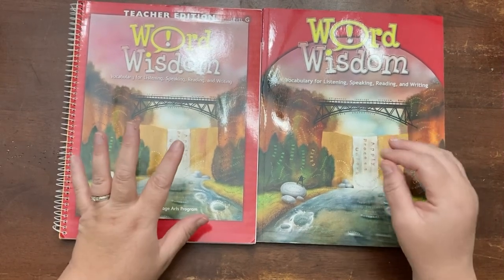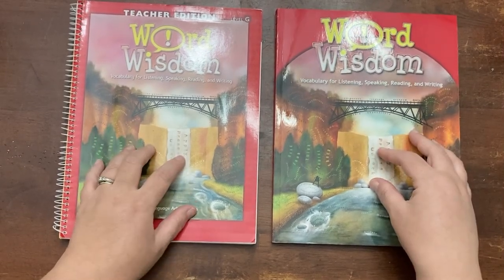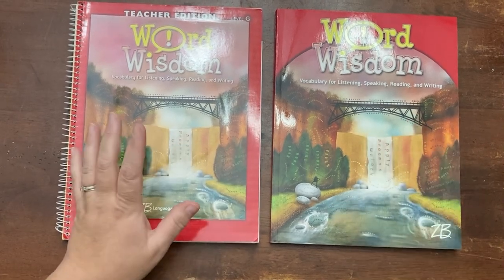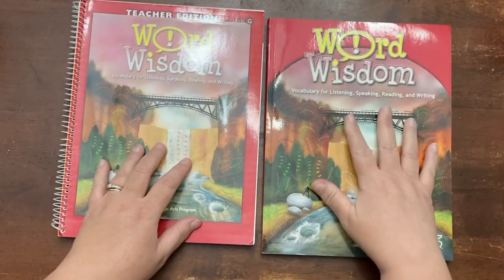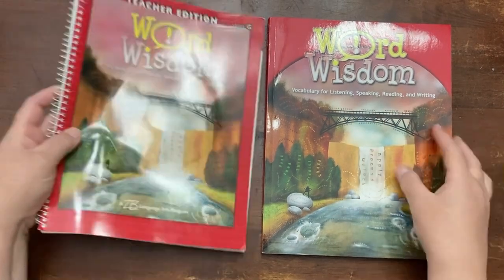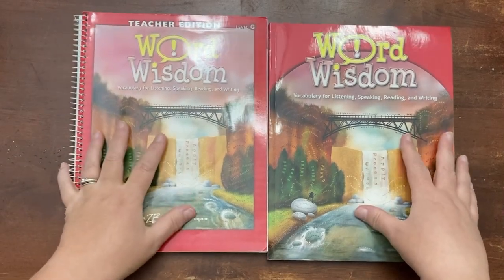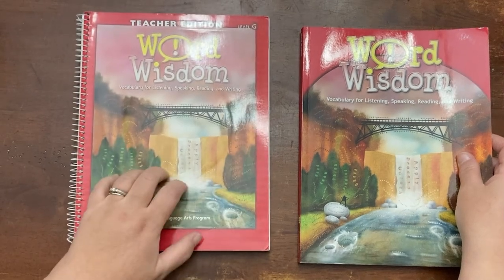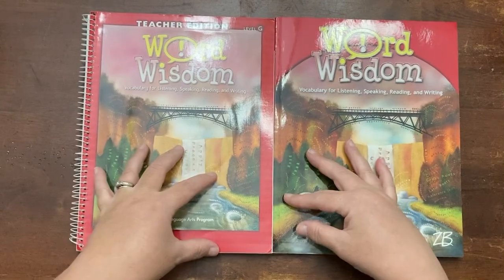But I bought the workbook new from Rainbow Resource, and I bought the teacher edition used on eBay because it was a lot cheaper. One thing I did learn though, if you buy the workbook from Rainbow Resource and then decide you want the teacher guide, you can't buy the teacher guide separately. You would have to buy a bundle. So keep that in mind, they only come either workbook alone or together as a bundle.